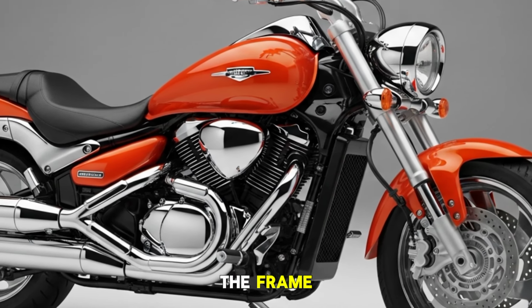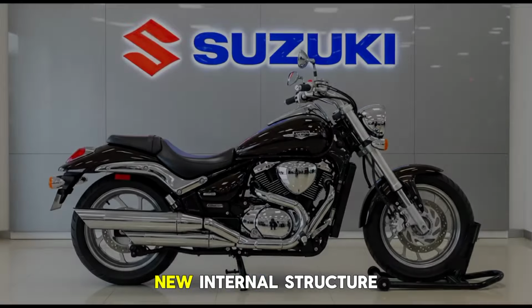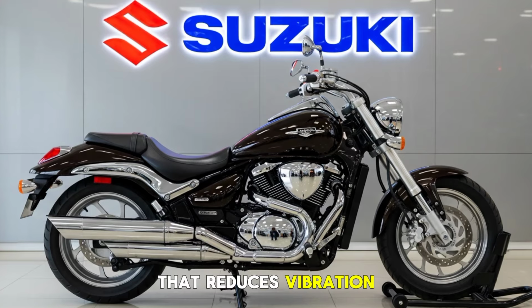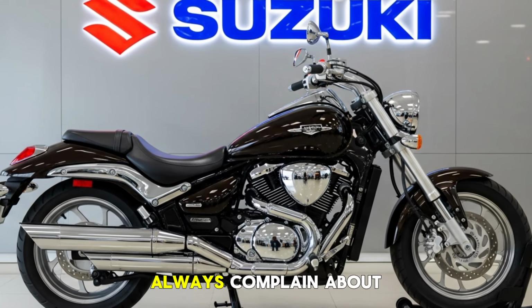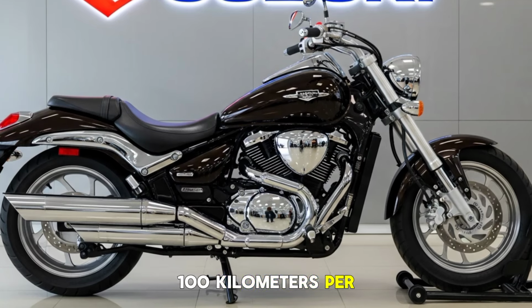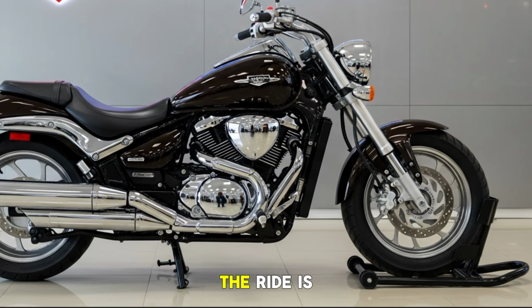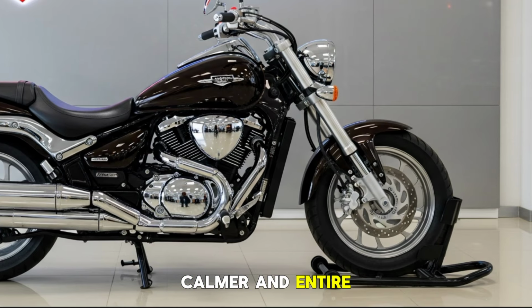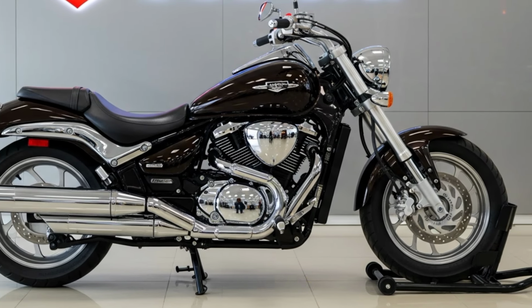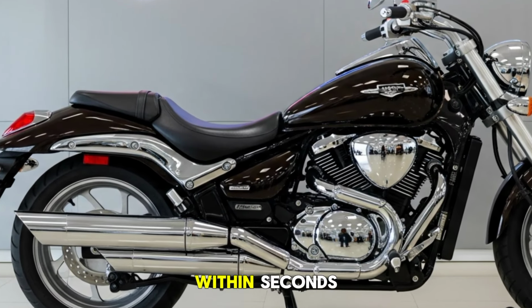Let's talk about the frame. The chassis is lighter yet stronger, built using a new internal structure that reduces vibration. Older Intruder owners always complain about vibration at 90 to 100 kilometers per hour. Suzuki fixed that. Now the engine is smoother, the ride is calmer, and the entire bike feels engineered to glide. But when you twist that throttle, it transforms from calm to wild within seconds.